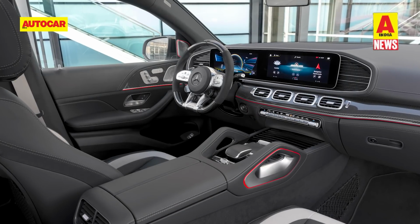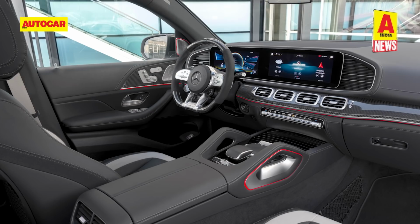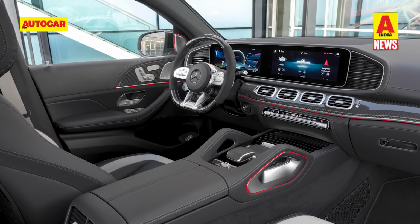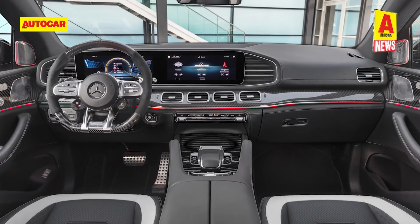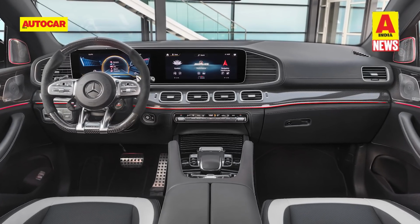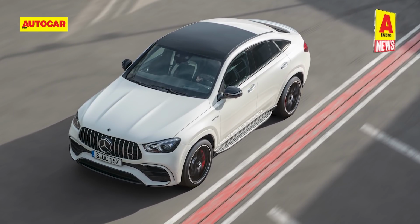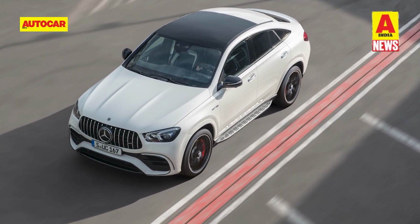On the inside, there are AMG specific elements such as an AMG spec steering wheel with aluminium paddle shifters and Napa leather seats. Customers can also opt for AMG elements in carbon fiber. The SUV goes up against the Lamborghini Urus, Porsche Cayenne Turbo and Audi RS Q8 in India.